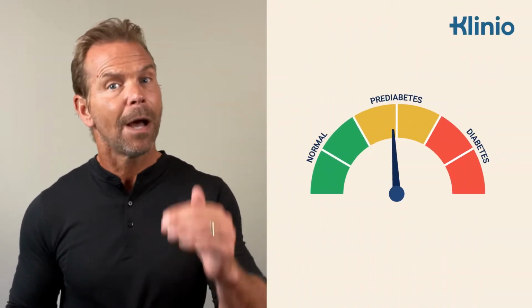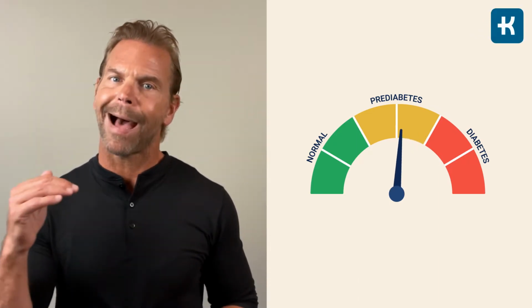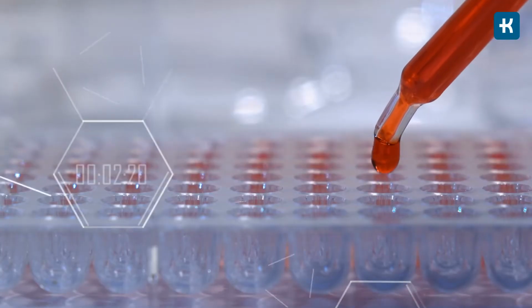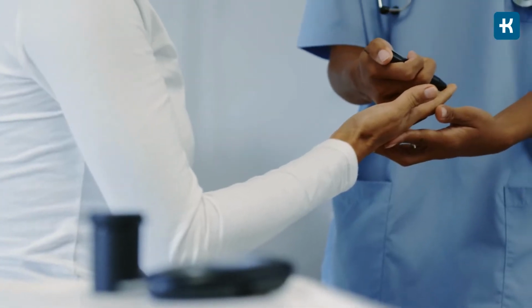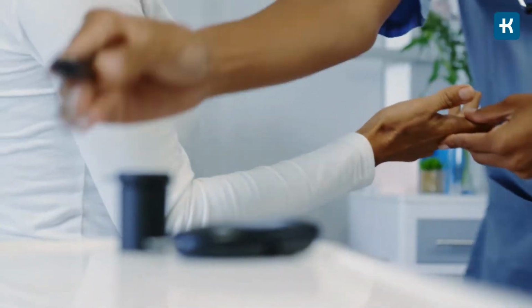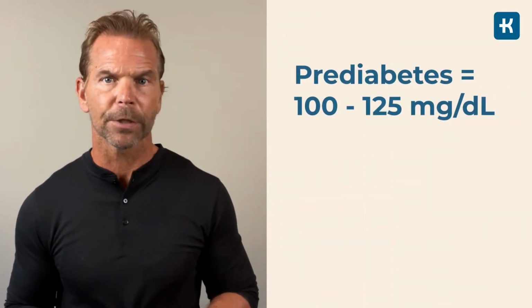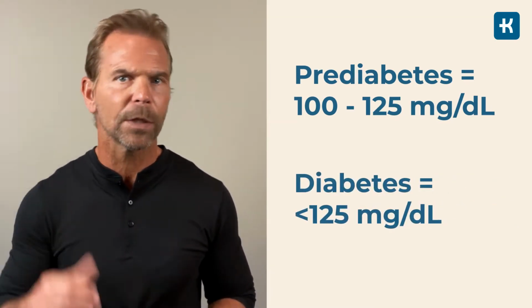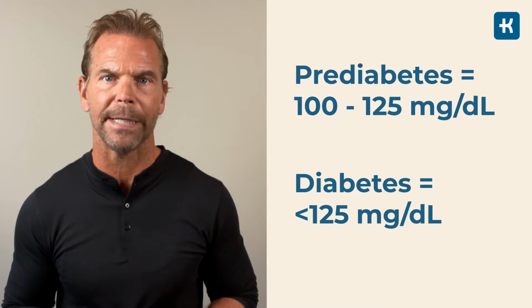Okay, so prediabetes is a condition where blood sugar levels are higher than normal, but not high enough yet to be diagnosed with type 2 diabetes. Your doctor may also refer to this condition as impaired fasting glucose or impaired glucose tolerance. It's diagnosed by taking a blood test sample. What separates the diagnosis of diabetes and prediabetes is blood sugar levels. In prediabetes, your blood sugar is from 100 to 125 milligrams per deciliter. A number higher than 126 indicates that you have diabetes.